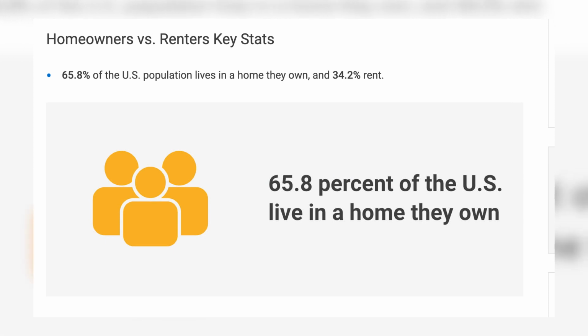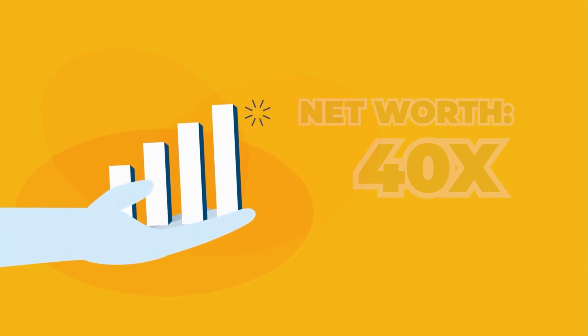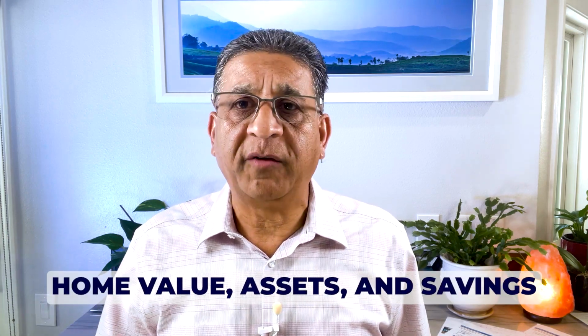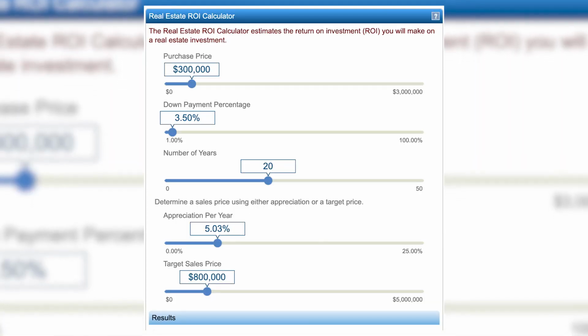Amazing. So if you are a renter, and by the way, only 65% of all the people live in a home, the rest, 35%, are renters. Not sure why, maybe it's too expensive or they don't want to buy, but whatever the reason. Also, as I mentioned earlier, if you're a homeowner, then your net worth is 40 times more than a renter. So if you're a renter, not only can you increase your net worth 40 times if you own a house, but you can also increase your home value, your assets and your savings. Like I said earlier, more than 90% are almost broke or need financial assistance from the government or friends or family.